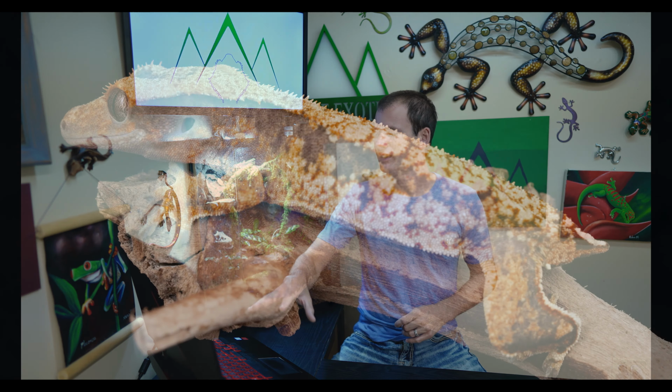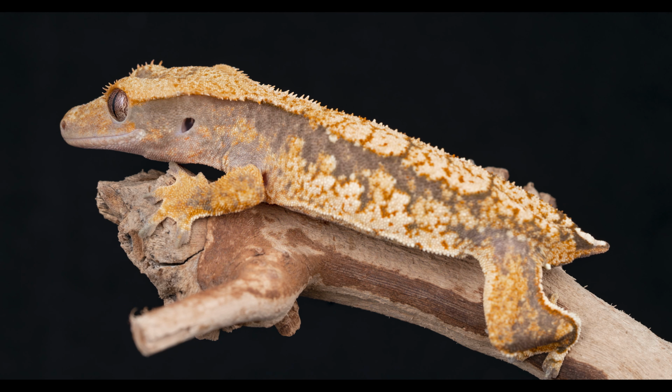First up, we have this really cool extreme Harlequin. This guy has a really nice lavender base color, some light orange markings underneath, and then those big white kind of blotchy markings on the side. Really like it. Very unique, cool looking boy there. After him, a really nice lavender pinstripe.